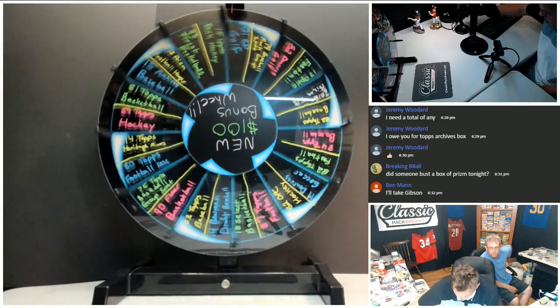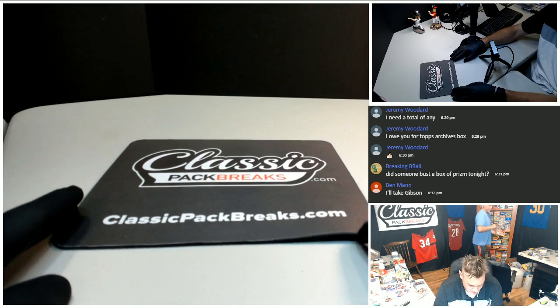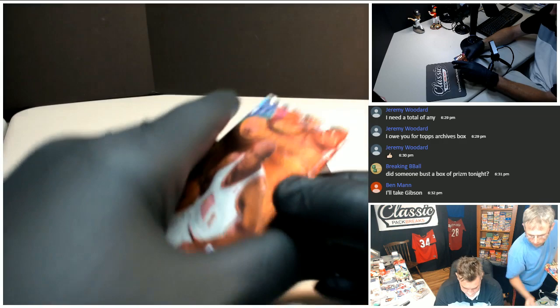Ooh, he said he wanted one of those the other day. And he got us to the second one. Second one now, huh? Okay, I'm down. Well, I told you I like those cards. Those are some of mine. The 93 Finest Baseball, those refractors are killer, just like these. These are my jam. Like the first refractors. These are my jam right here.